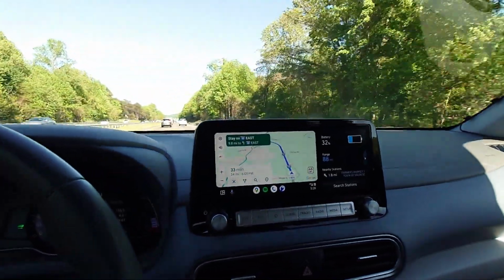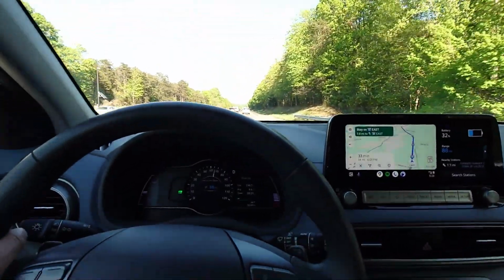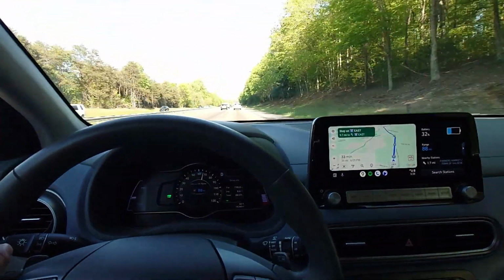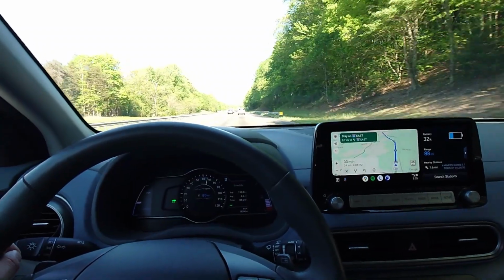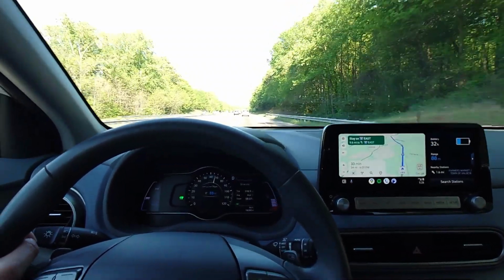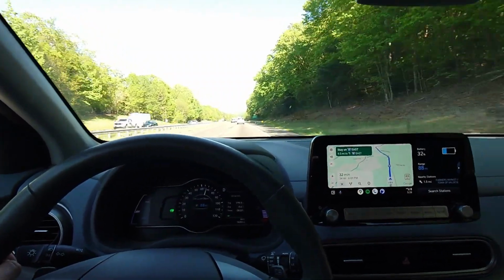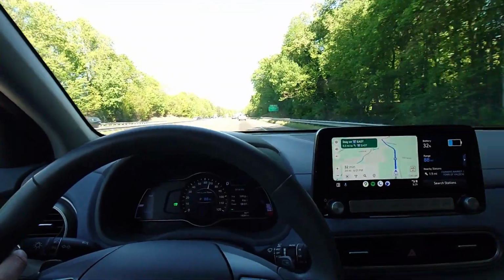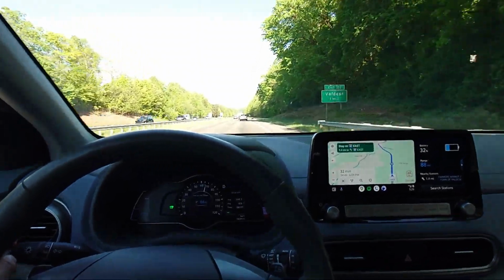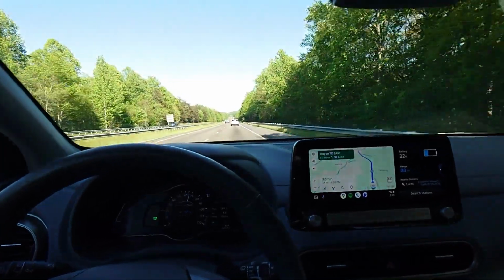But for the most part, this trip we've had absolutely no issues. And this is our first road trip we've actually taken the EV out on. It was a road trip that appeared to really tax the EV's range and efficiency, because this particular one is rated at 258 miles. This trip was supposed to be 251 miles.